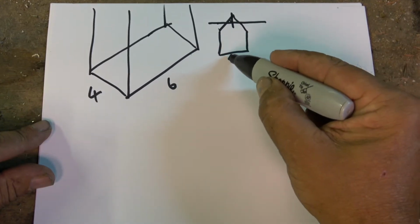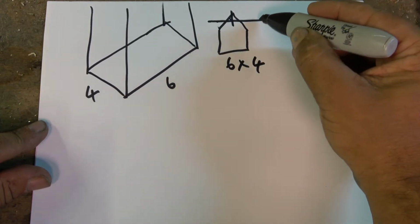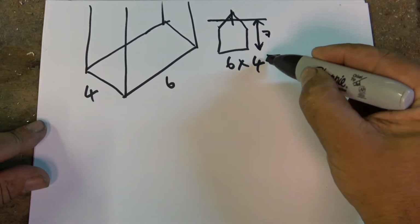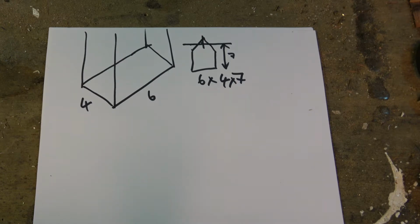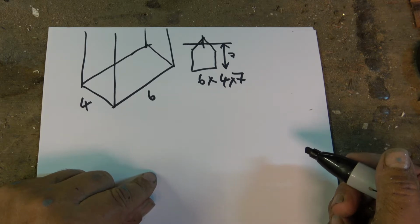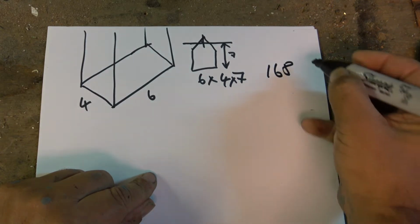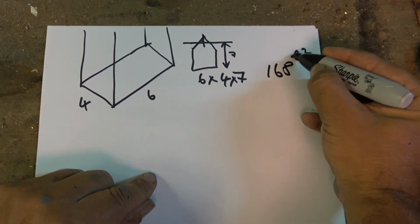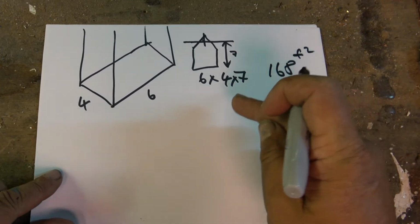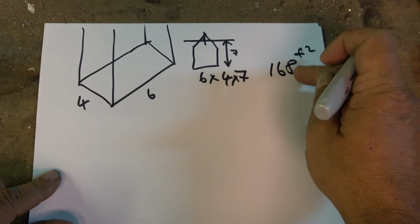So I've got 6 feet by 4 feet, which is the width and the depth. And the height, we're going to say, is 7 feet. Being as I am based in America, we are still in the imperial square feet measurement rather than square meters. So in square feet, 6 by 4 by 7 is 168 square feet. Not very big at all. The key here is that the energy required to increase that area is going to be quite modest. I don't need a lot of heat to get my gain.